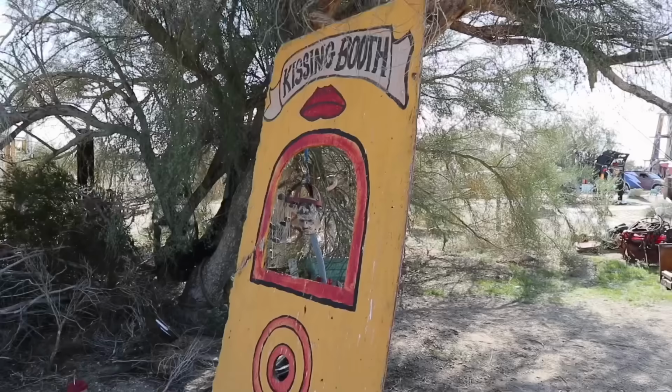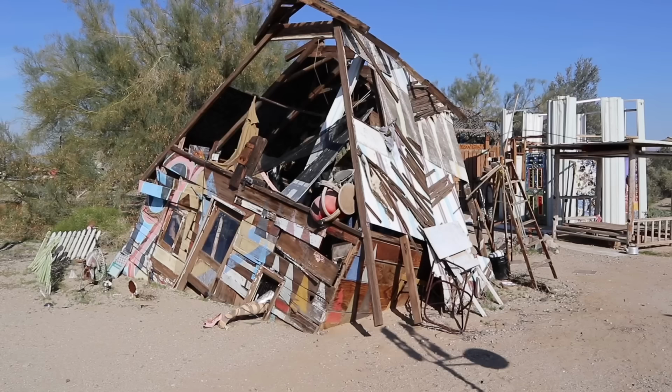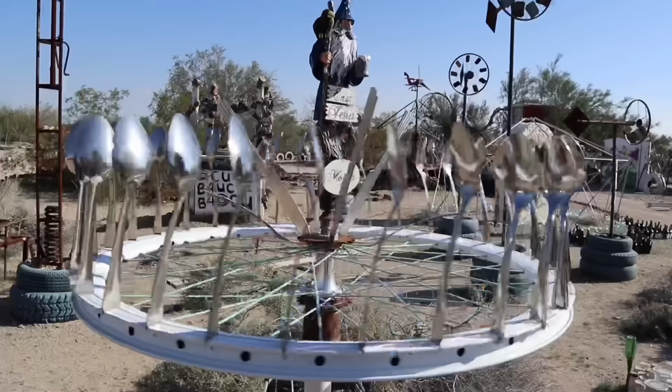Inside the kissing booth, this guy right here, he's waiting. Could that be a Wizard of Oz homage there, the leg sticking out of the destroyed structure? The path seems to lead this way, past this decorative glass and through this door. Seems it's a lot of choices. Spinning the spoons.